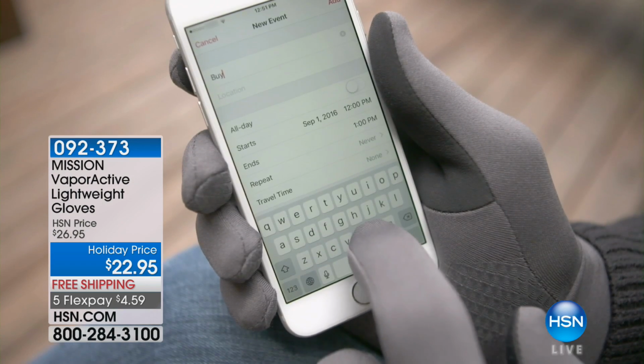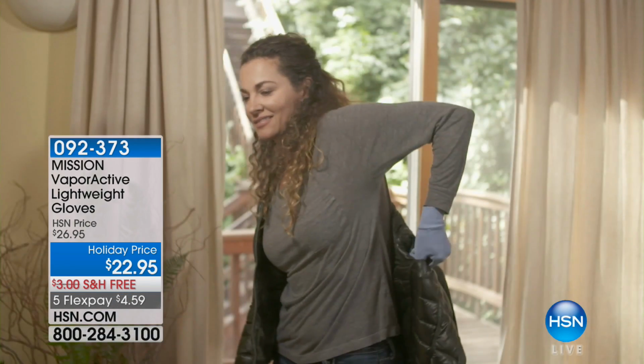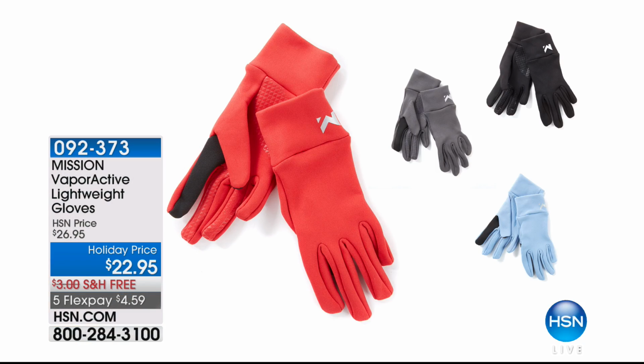If you want the men's, we have black and gray. And women, well, you get some more fashion choices. Yes, you do. Black, gray, blue, or red. And those are really fabulous gloves. They also have the Tech Touch, so you can use your phones, your smart tablets, and all that good stuff.